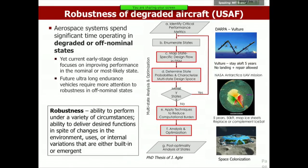So the idea here is that some systems are going to be used longer, ultra-endurance kind of systems, where you do not have the option of repair. You don't have the option to land, repair, and fix the system and bring it back to its pristine, everything-is-working state. And on the right side here, you see some examples of real systems that people have worked on, are working on, or are thinking about, that have this situation.